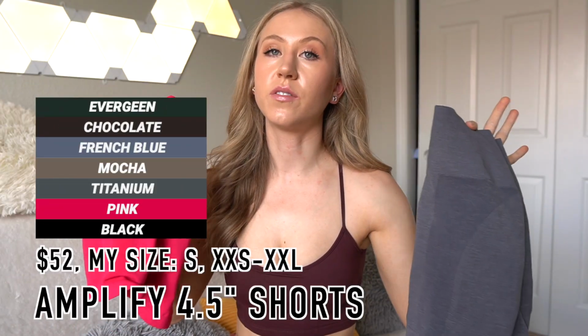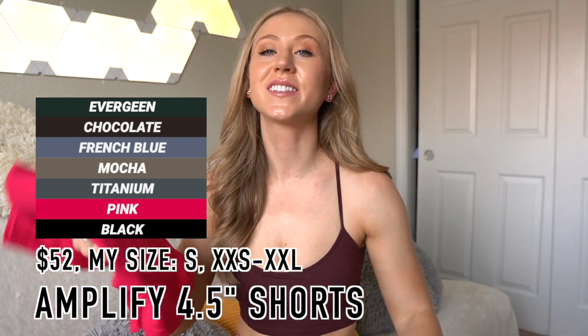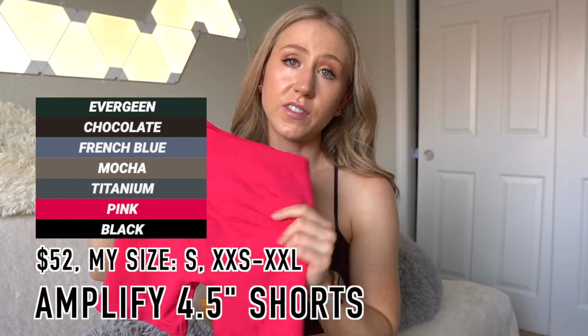Next, we have the Amplify 4.5-inch shorts. I honestly don't think they're any longer than the old 3.5-inch shorts, but they're the new 4.5-inch shorts. Anyways, these are the short shorts. There will be no biker shorts in this collection. These have the same waistband and general construction as the leggings, very similar. They just are a short, and they are on the short side.